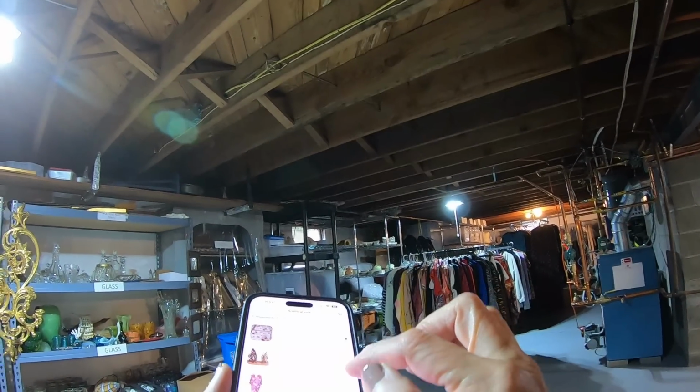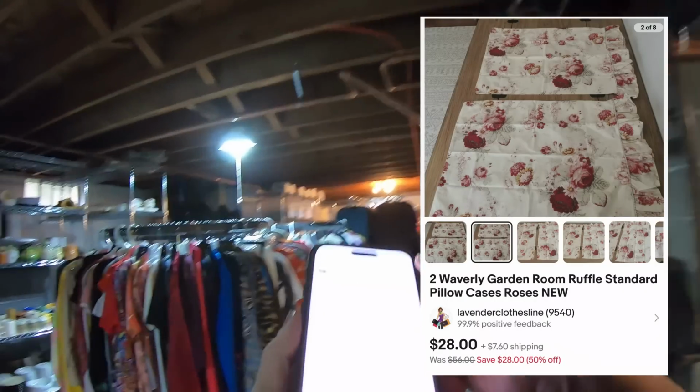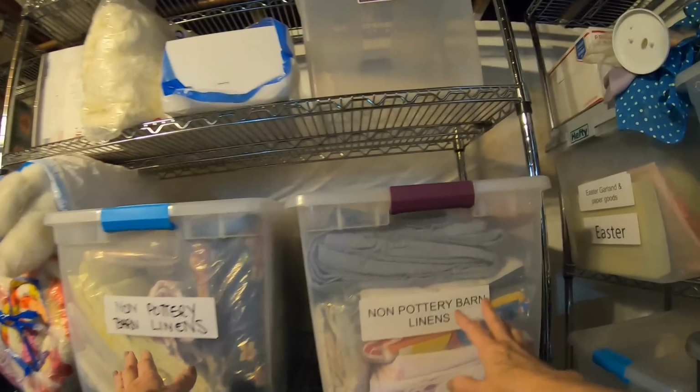Get on with it. All right, next up, Waverly Garden Room Ruffle pillowcases. These are new, and they sold for $28. So these are going to be in my non-pottery barn linens.